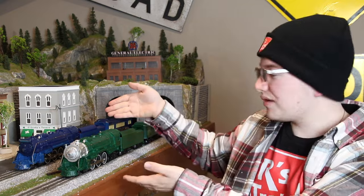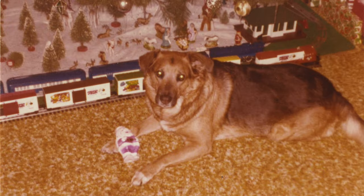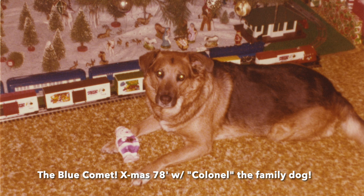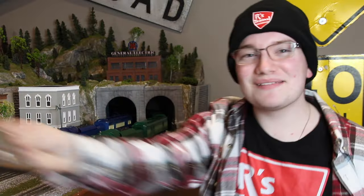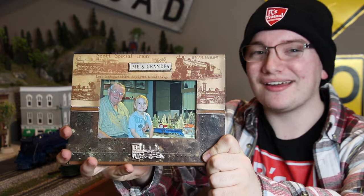Now, when these were coming out, these were the very top of the line Lionel products that they were offering at the time. So Grampy, in 1978, for Christmas, I believe, because that's at least what was under the tree in 1978, got the Blue Comet here, and this one has been in the family ever since. This was his and my favorite train to run, and here's a picture of little me and him running the Blue Comet on his layout there.